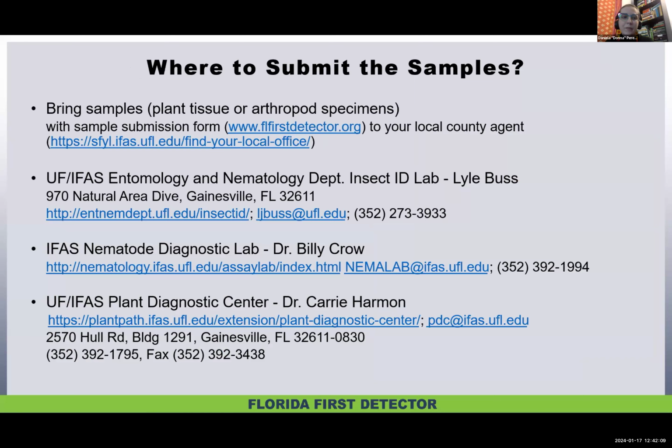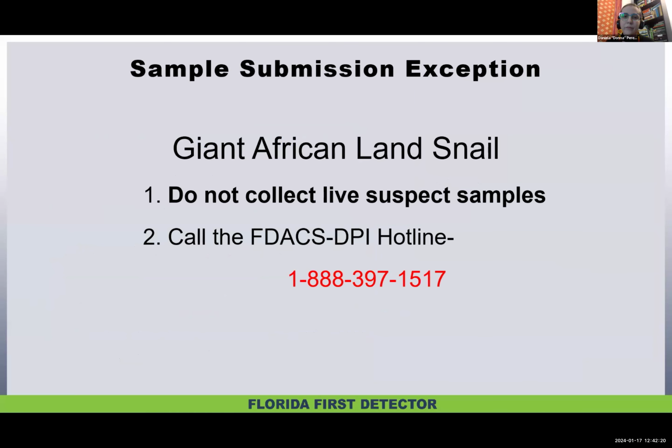Here we just have some resources for where to submit the samples, and all of this will be made available to you. There is an exemption. We do ask that you do not submit live giant African land snail samples. Instead, we ask that you report any suspected samples to DPI at this hotline.